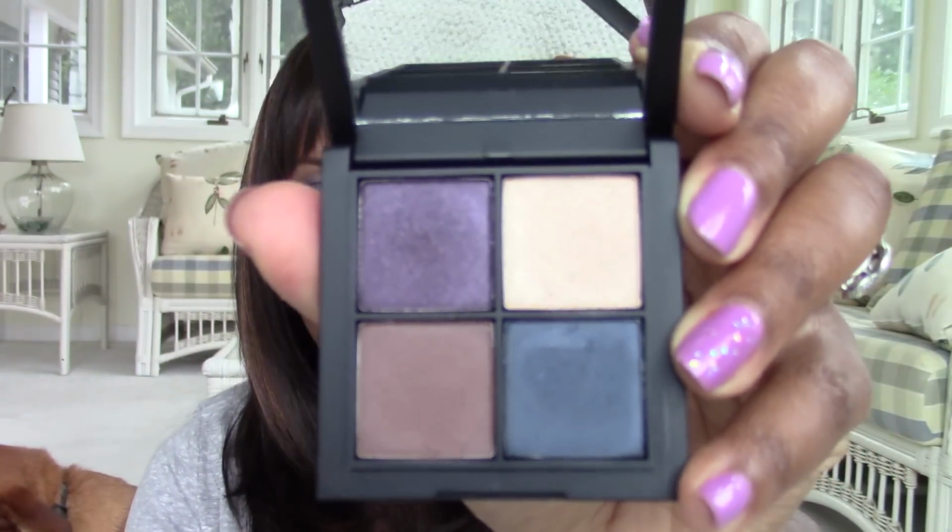Now, I got the Intense Color Eyeshadow Quad in Crave, and this is part of a set. You got the, they call it, let's see, the lip and eye pencil, and you also got the lipstick. Now I'm wearing the lipstick, but I'm going to start with the eyeshadow quad. I'll give you the close-up of that. And I got to tell you, I wasn't super impressed with this. This is one of the 2 things that I was telling you about that I wasn't super impressed with. It was really nice.